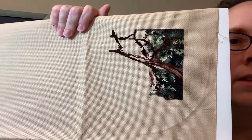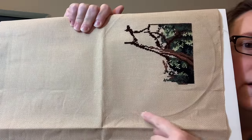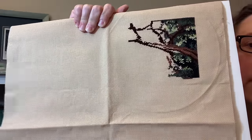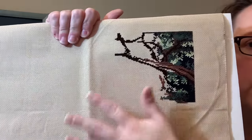And then I'll show you where it is now. I did not get a lot done on it. I worked on it for a couple days. Still has a hoop mark in it. I need to actually get my steam iron out and try and get that hoop mark out before it leaves a permanent... It probably is permanent now. I don't know. I'm sure I can get it out, but I want to get it out before I get too much more stitching done.